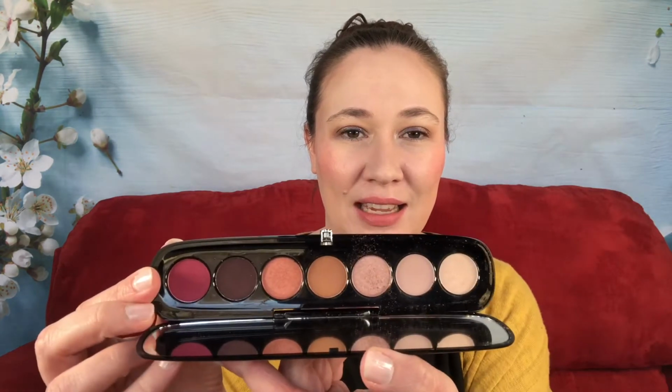This is one that I found on sale sometime during the year when I was buying myself a little treat every day just to get through all of the craziness, and then I had to stop because that was costing me a lot of money. Anyway, it is the Marc Jacobs Scandalust palette, and this is what it looks like.